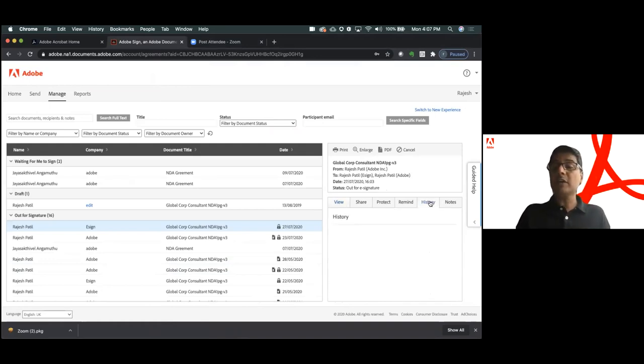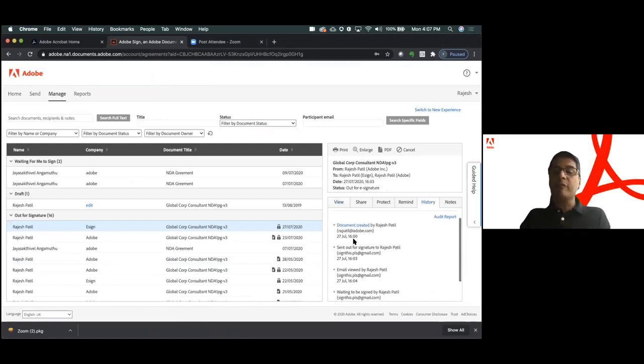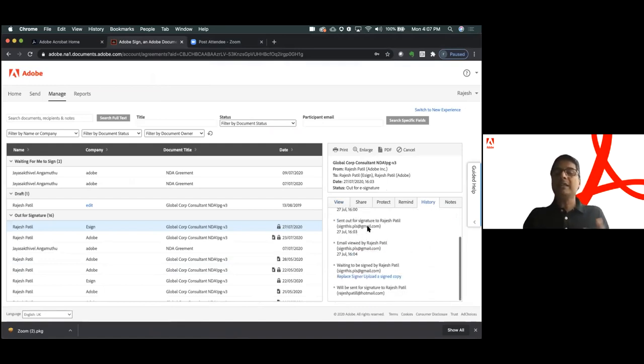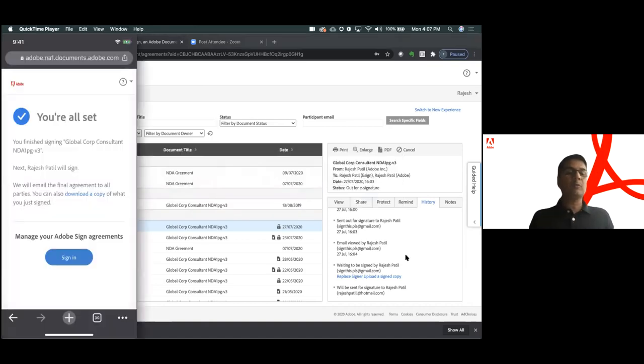But if I go to the history, it actually shows me that Rajesh Patil sent it at 4:03, this document was sent out. He viewed it at 4:04, and then it is waiting to be signed. If I say finish on my phone and tap to sign, there is one more quick thing that I would like to show you here. Obviously, it says next, Rajesh Patil will sign. Why? Because obviously it has gone to Rajesh Patil, the Hotmail account, for me to sign.